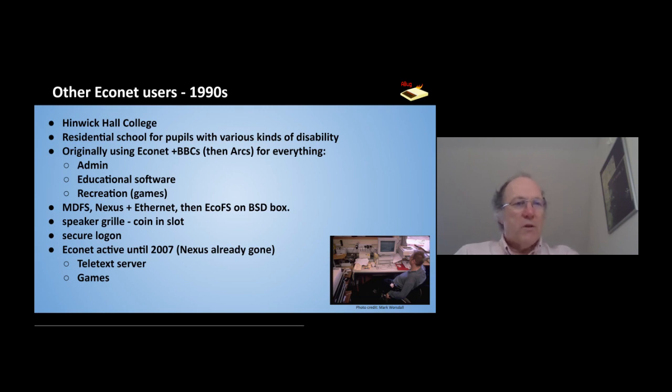Another one who I was in contact with was Hennick Hall College. This is a residential school for pupils with various kinds of disability. So they were a big Econet user. In the beginning, they used Econet and BBCs for everything: admin, educational software, recreational use of games. As I say, they had a wide variety of pupils.